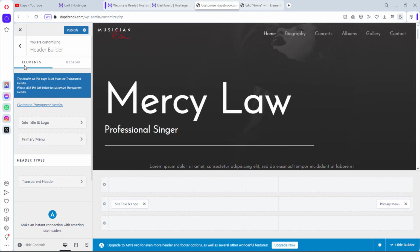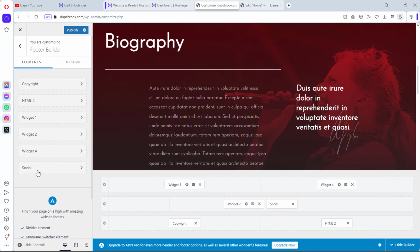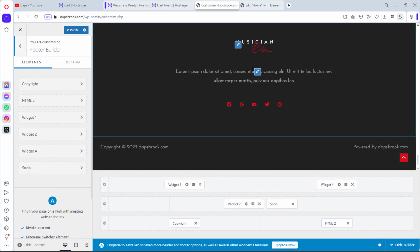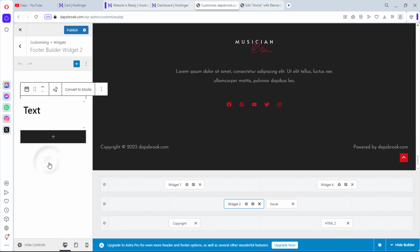You can customize the header. You can go around the design as well. Breadcrumb, in case you want breadcrumb, your blog, your page, your sidebars, your footer builder as well. Our footer here is super simple and easy to customize. So you can definitely just come around to the live website here, and then you see this edit button here. If you click this, it should take you to the exact footer that you should customize. So you can see here, yeah, I got this.